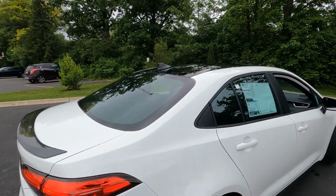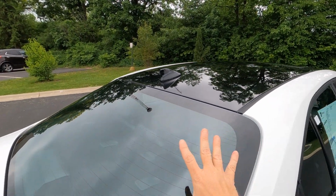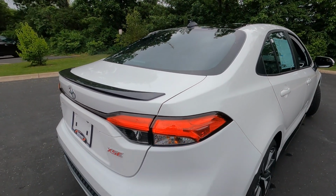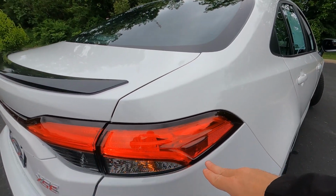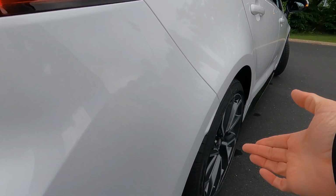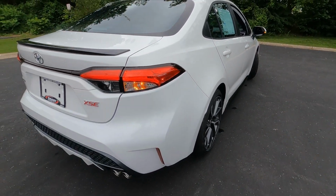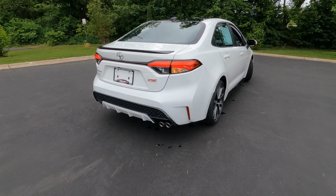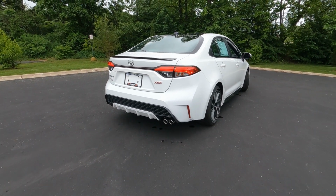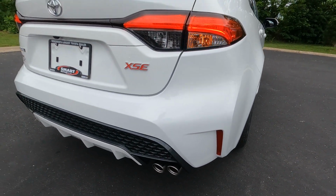Gloss black shark fin antenna, which works with your Sirius satellite radio. Rear window defrost. Rear lenses wrap around the side, and they've got a gloss black trim on there. And then here's a vortex generator here. There's another one down here, again to help reduce wind noise and wind resistance, working toward the best possible fuel economy out of a gasoline engine, and that's what this one is. These are reflectors down here, not lights, just reflectors.